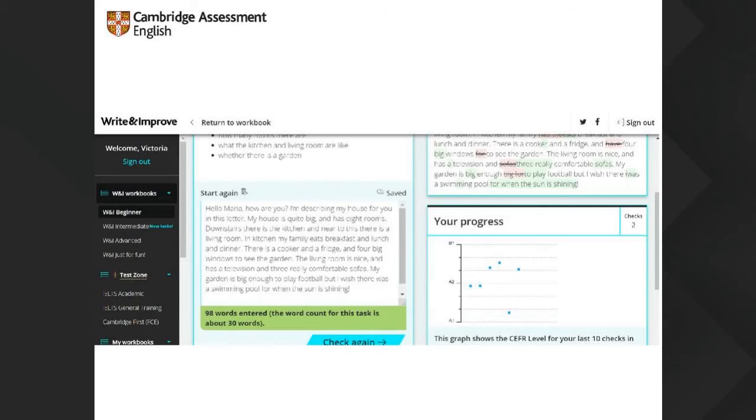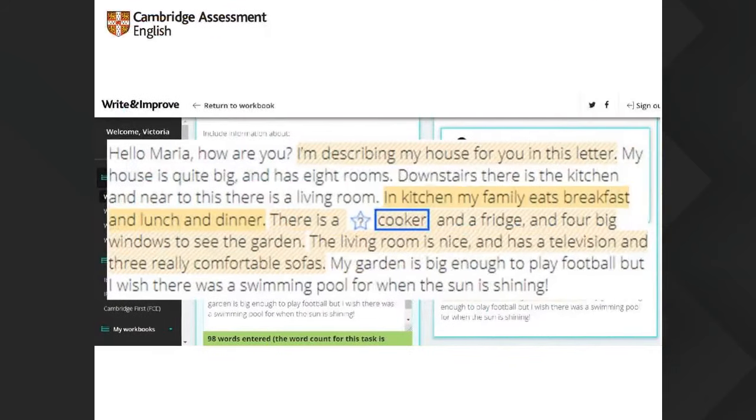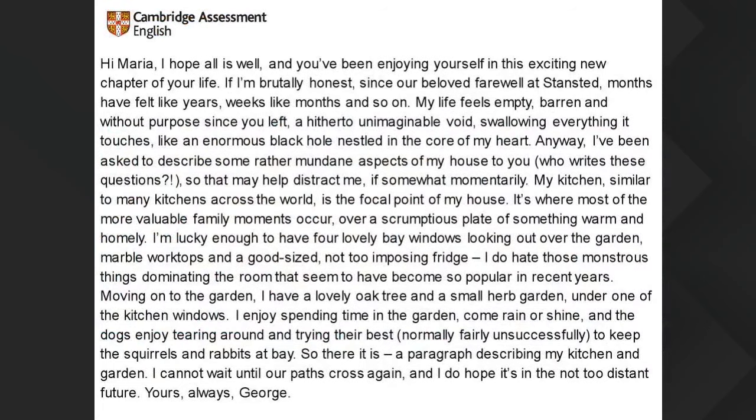And just to show that it does work at higher levels, here again is the changes screen. We put that through again. See, it wasn't sure about it. It wasn't very happy with cooker. It wasn't too happy about my turn of phrase, but it doesn't think it's wrong.